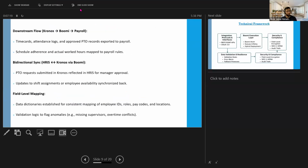And then we have the data stream flow. We have the information which flows as time cards, attendance logs, and absence records. And then we have schedules, schedule adherence and actual worked hours. So, for example, only if you have a schedule, then you would know, right? For example, if I'm scheduled to work on a Monday or on a Sunday and I don't come, then the application can flag that as an absence, right? So schedules are important in determining the absences.